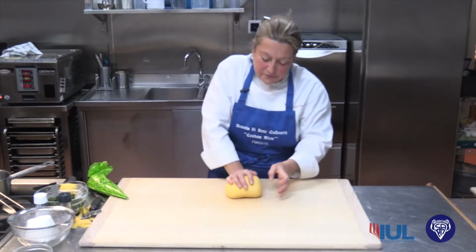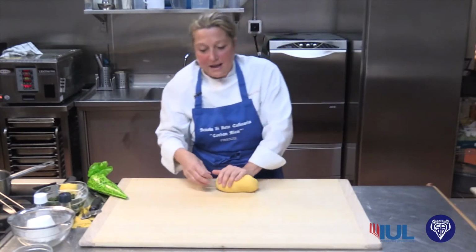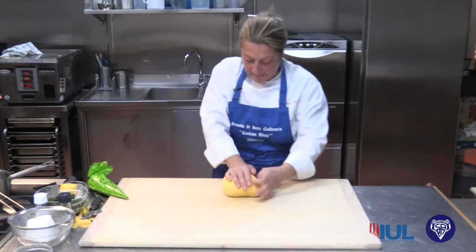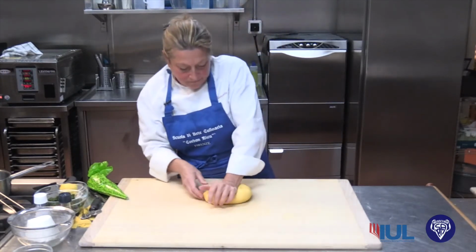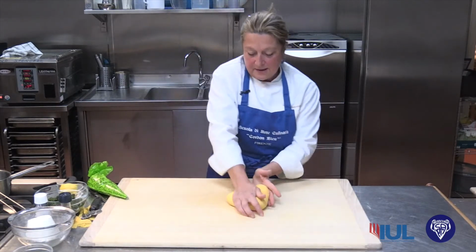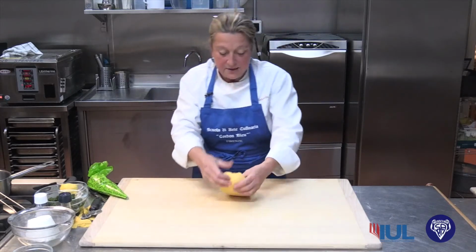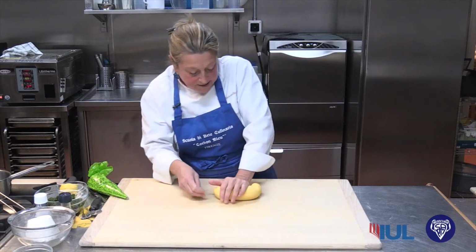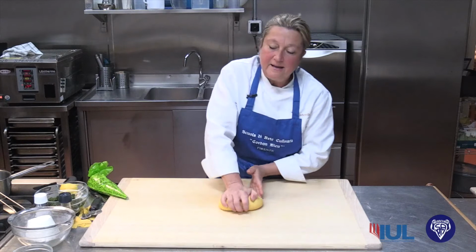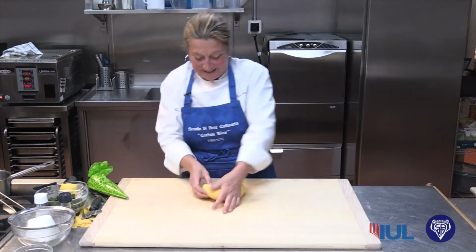You don't need a lot of strength, a lot of effort. You just need to be more elastic, more delicate. Your effort comes from your shoulders, not from your wrists. And little by little, you will see that your pasta is changing and becomes like velvet, with a velvety texture.